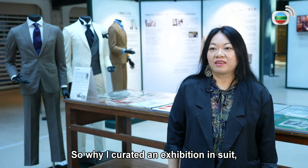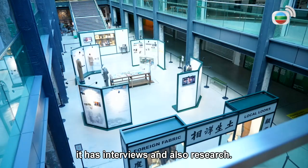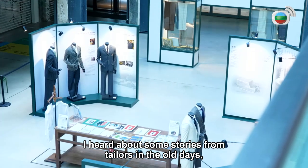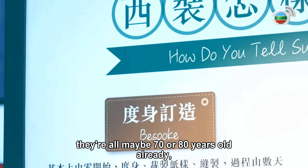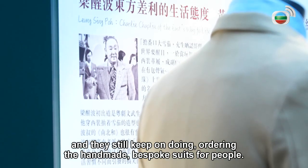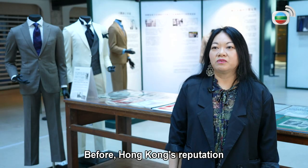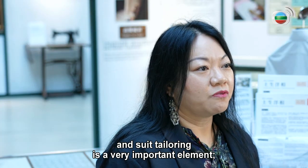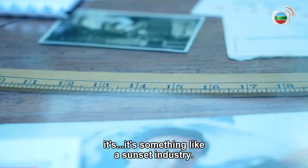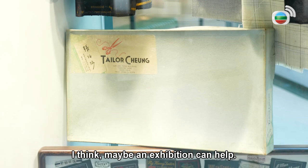Why I curate an exhibition in suit, through heavy interviews and also research, is about stories. I heard some stories from tailors in the old days. They are maybe 70 or 80 years old already, and they still keep on doing, ordering the handmade bespoke shirt for people. Before Hong Kong's reputation, suit tailoring was a very important element. But nowadays, people just think that it's something like a sunset industry. I was so upset and I want to do something. I think maybe an exhibition can help.